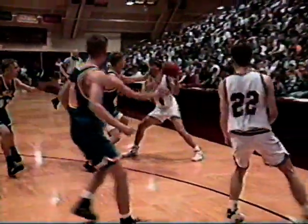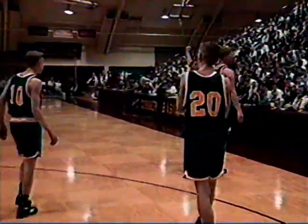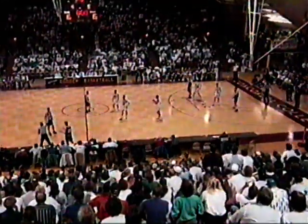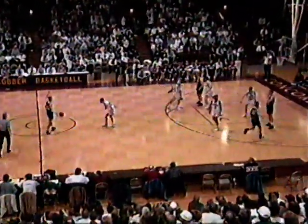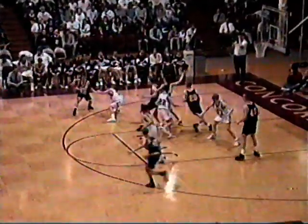On the heels of a 12-3 run, Ben Amundsen comes out and gathers a very damaging foul to the chemistry of what Rothsay's got going right now. Wow, did he? Because he was just dominating the game in the last couple minutes. We've got Staples 6 for 10 from the field and 3 for 3 from the free throw line. So they haven't missed.